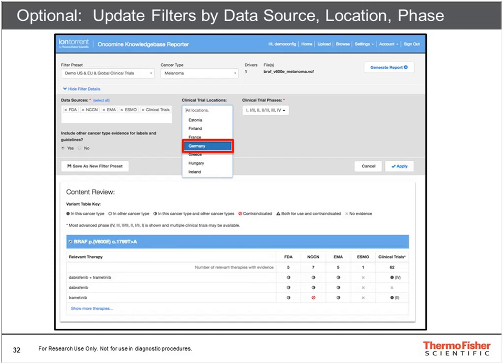you can customize what you would like to see in that report. For this example, I'm going to use all the data sources, but filter on Germany, or clinical trials in Germany. And I can apply that to this particular sample. Now, I may want to keep this filter preset and save that for the next time. So next time I have another VCF, I'm going to continue to look at Germany clinical trials.